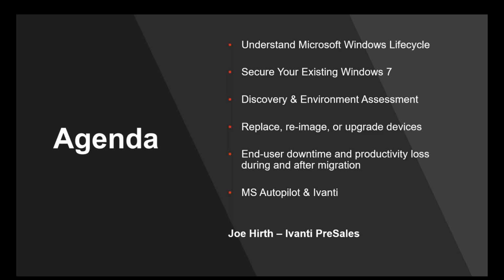Finally, right at the end, I'm just going to show you a little bit around how we integrate with Microsoft's Autopilot as well. There are some new features from us that basically mean we're able to automatically piggyback onto Microsoft's Autopilot. So if that's something you're using or thinking about in the future, Azure Active Directory, etc., then we're able to help there as well and give you a little bit more management across that.